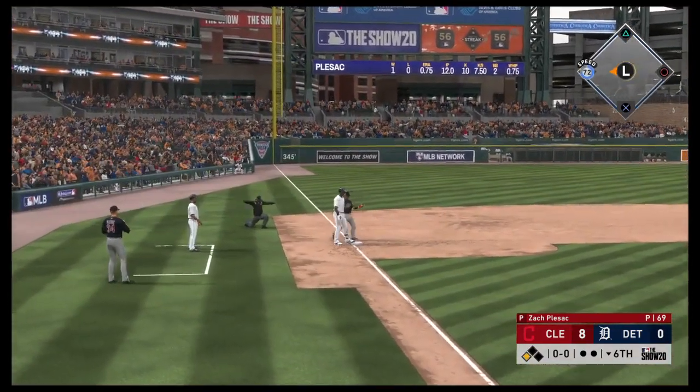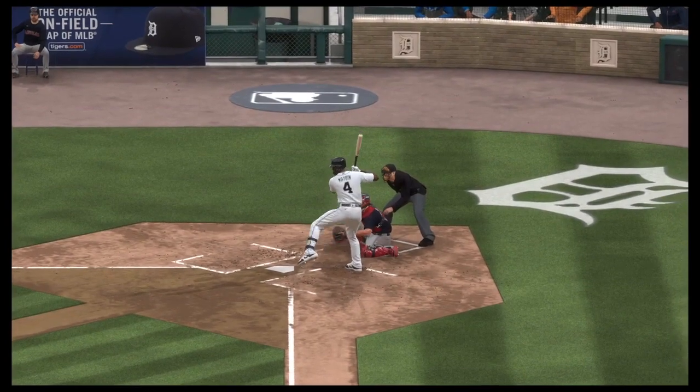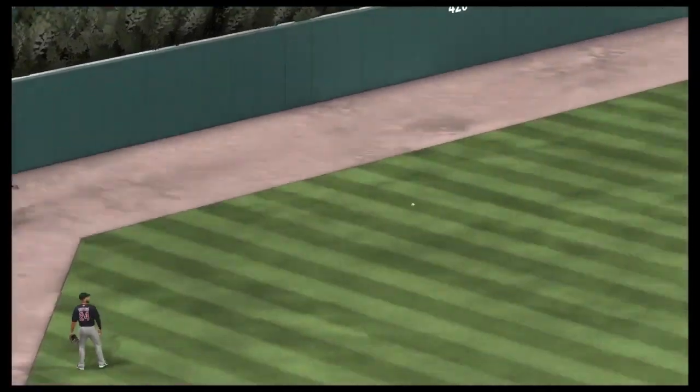And Maybin will make it around to third base. He's got a triple. This guy smokes this thing, hustling all the way around the third. So far, they posted nothing but zeros in this one, but he stands 90 feet away now, and they should be able to push him across.